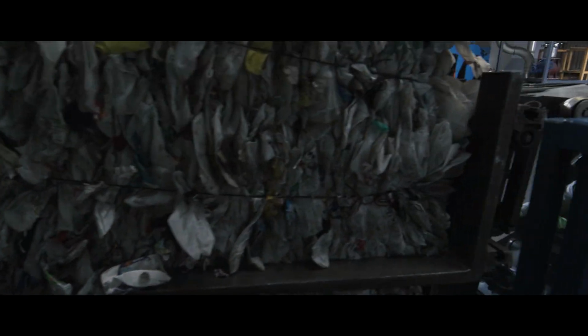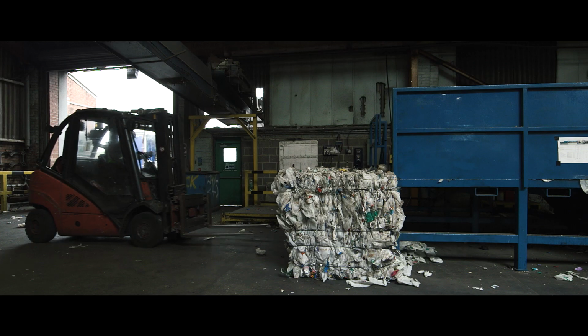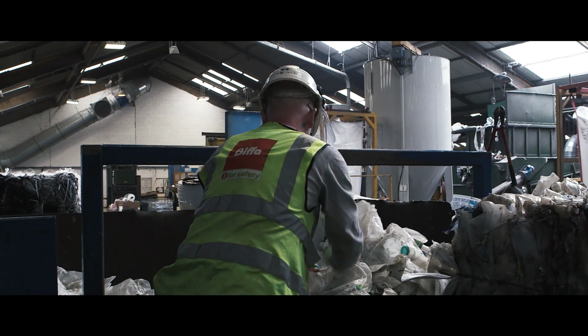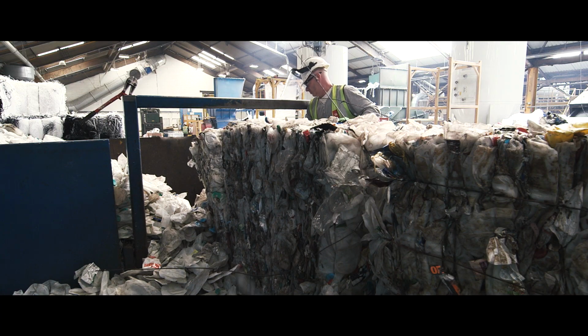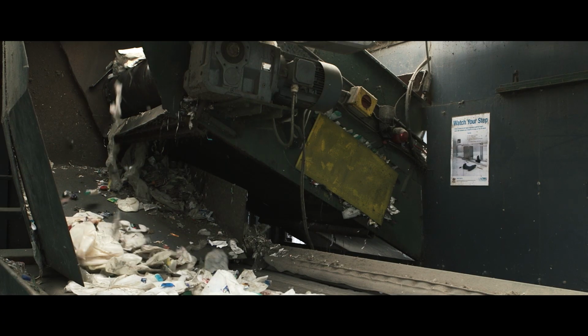Each bale is weighed and the amount is logged in order to properly calculate the cost and amount of waste produced, as well as the quality of the incoming product. A member of the Biffa team begins breaking up the bale by hand. Materials are loaded to start the process. A conveyor belt transfers the broken bale through to the first pre-sort cabin.